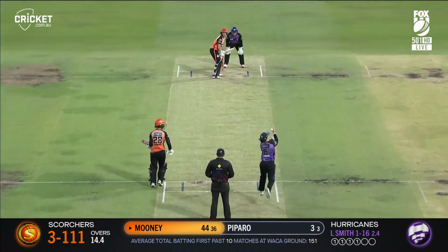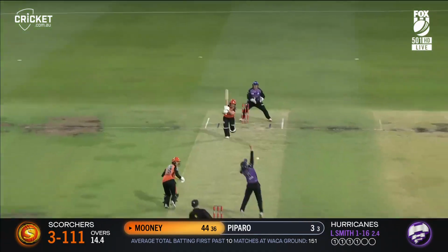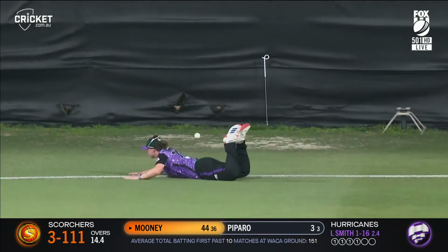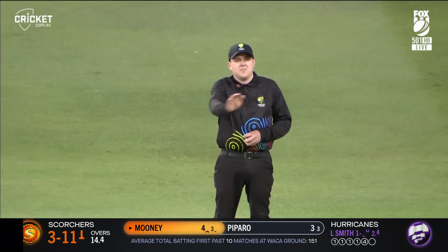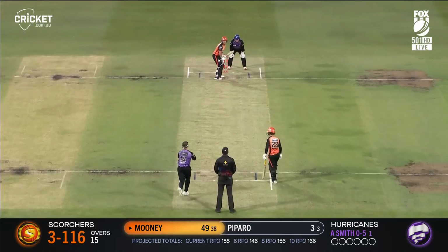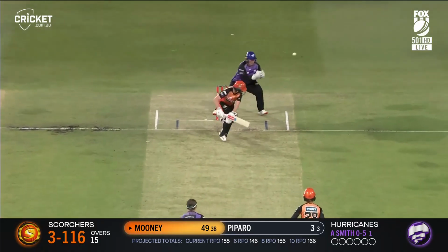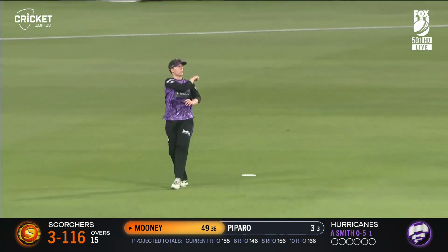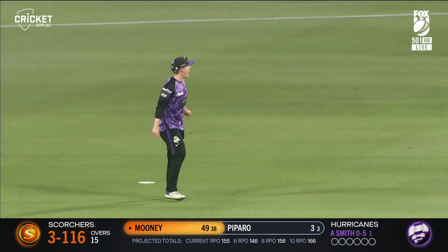The Tigers and now the Hurricanes. Catch it! Oh! Over the top of Lauren Smith. And even with the outstretched dive of Bryce, still finds the boundary line. Oh, that's a peach of a delivery. Amy Smith into the attack.